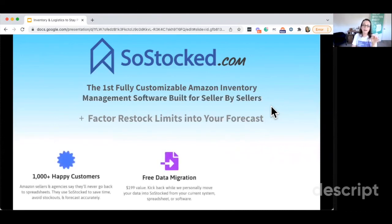We do free data migration. So if you're using another platform and you're not really happy with it, we can help to move that data. Our team can help you to upload that data, to get that data put into the software. So if you don't have a lot of time, we can help with that, and that's free.